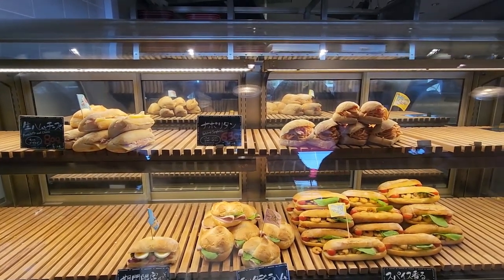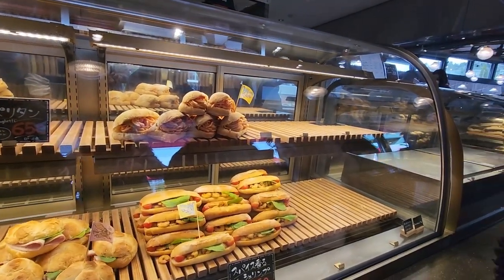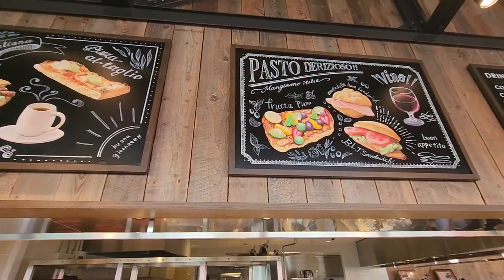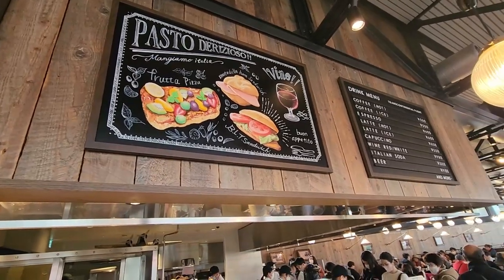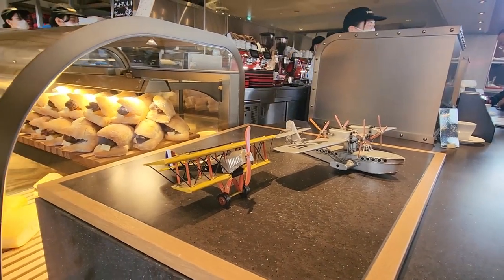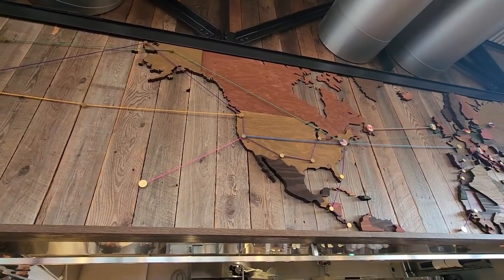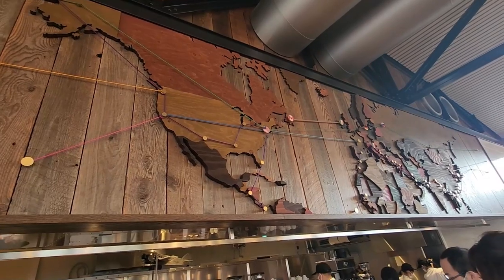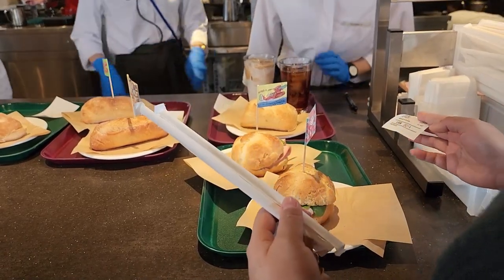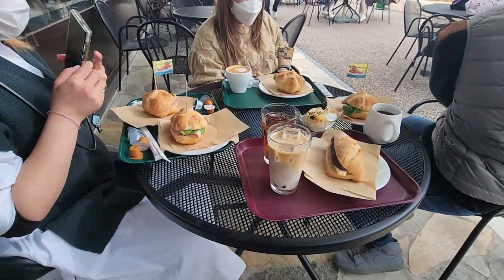What we wanted to eat is no longer available. So, from tamago. Purple cabbage. Man, they're selling out stuff quick. Looks like a normal deli. That's beautiful. All right, this is our lunch slash snack.